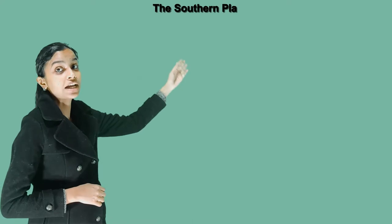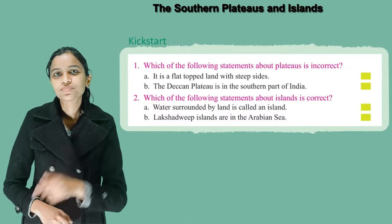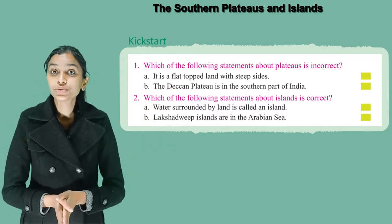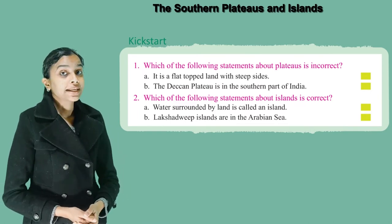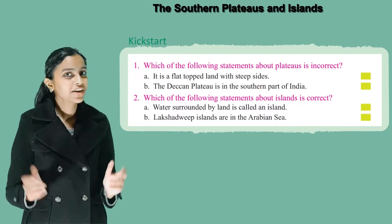Today we'll start with chapter number 5, that is the Southern Plateaus and Islands. Let's kick start. Which of the following statements about plateaus is incorrect? Second, which of the following statements about islands is correct?